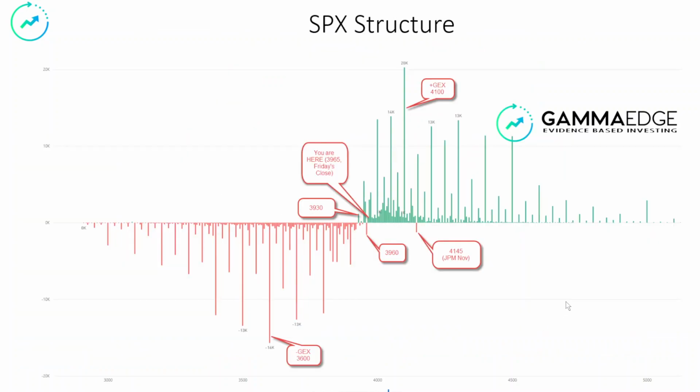Finally, taking a look here at the SPX structure, 4100 upside, 3600, those are the goalposts. You can see the JPM Novembers, the 4145s are already starting to rear their head there. This will come off next week on November 30th. We're sitting right here at the base of transition. You can see the bottom of transition right around that 3930 area, 3960s sitting right here. So a couple key lines there, but we are poised to move north should the market start seeing that type of constructive behavior.